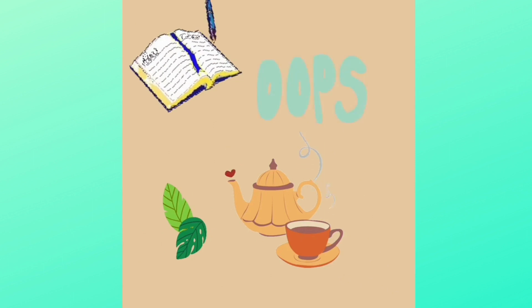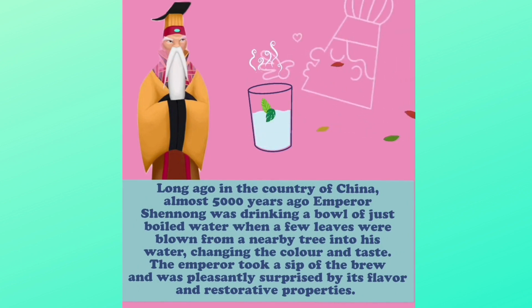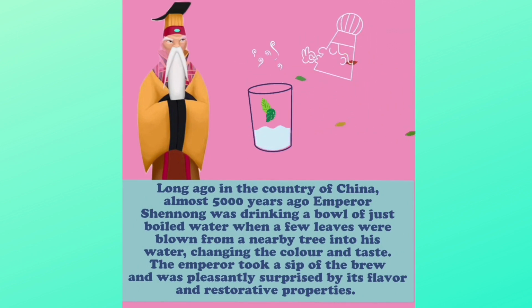According to the legend, tea was invented just by an accident. Long ago in the country of China, well, almost 5,000 years ago, Emperor Shennong was drinking a bowl of just boiled water.